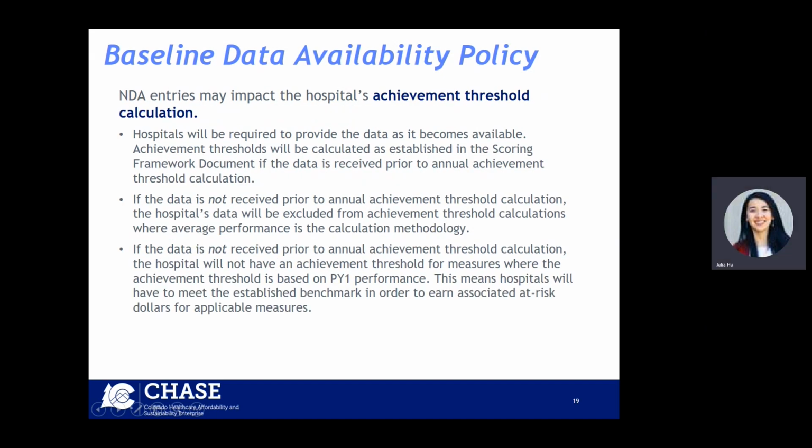So NDA entries may impact the hospital's achievement threshold calculations. This is something that we were aware of. So again, hospitals are required to report the data as it becomes available. Achievement thresholds will be calculated as established in the scoring framework document if the data is received prior to annual achievement threshold calculation. If that data is not received prior to the annual achievement threshold calculation, hospitals' data will be excluded from achievement threshold calculations, where average performance is a calculation methodology.